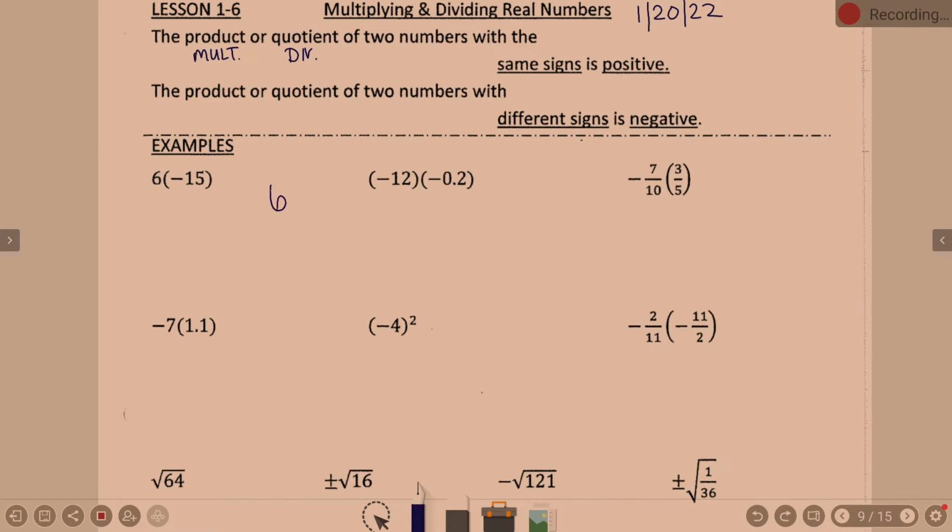And if that's a no, well, I'm going to set it up. 6 times 15. What's 6 times 5? 30. So I'm going to put the 0 here. Carry my 3. Then I'm going to do 6 times 1. It's 6. Plus the 3 is 9. So 15 times 6 is 90. Okay, look at your paper. What is a positive times a negative? A negative. So that's a negative 90.